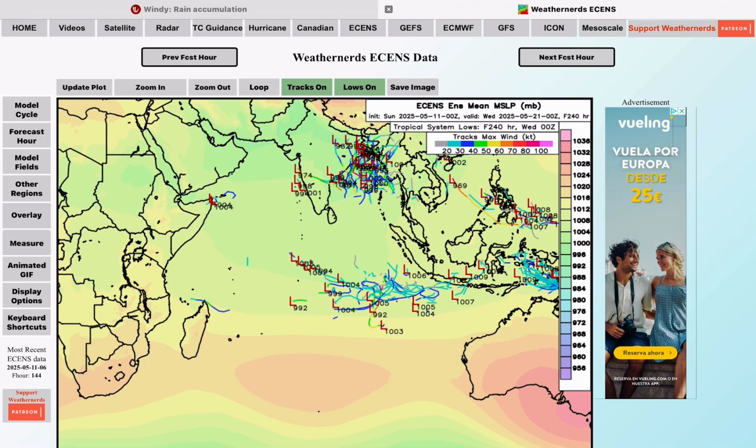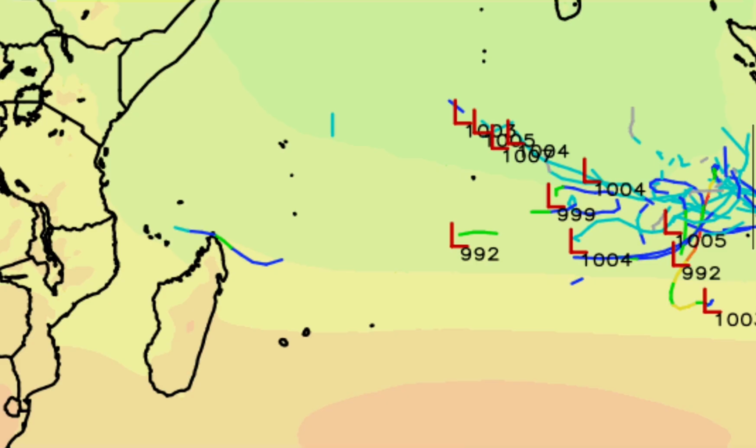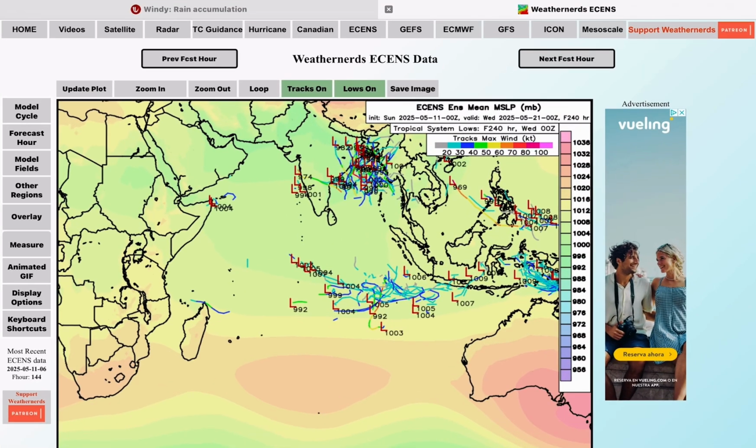In terms of tropical cyclones, the southwest Indian Ocean is quiet. There's a little outlier there, but it's mainly quiet. And then it shows a few things in the southeast Indian Ocean, but probably nothing will form.